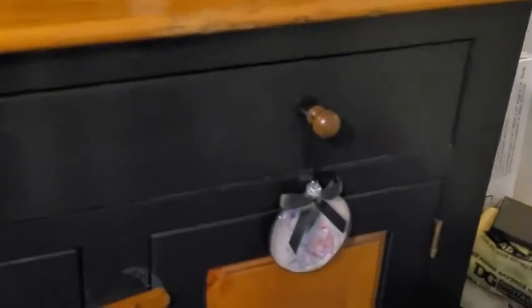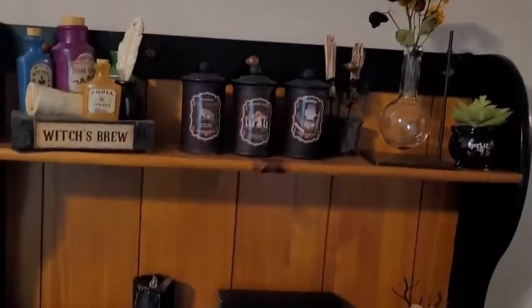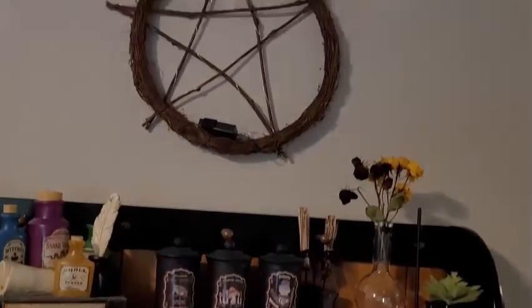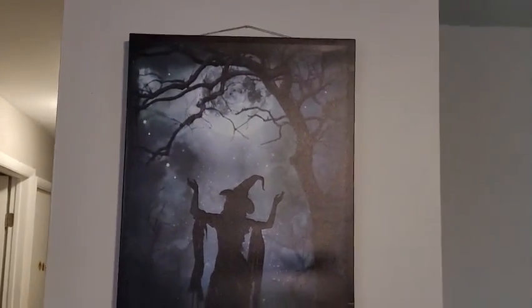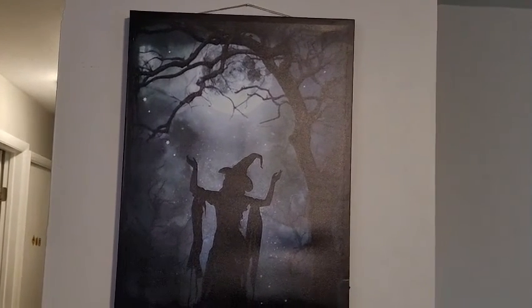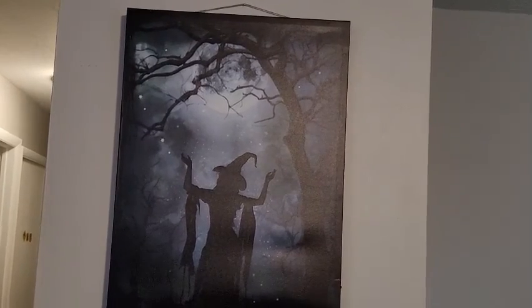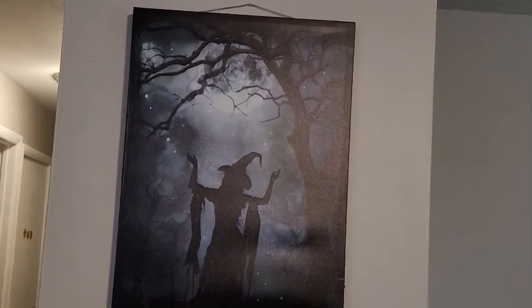And down here I have my Bride of Frankenstein ornament. And then on this wall here, I have my witch canvas that lights up, which you'll see when I do the dark tour. And then that's it for the living room. So let's go back to the bathroom.